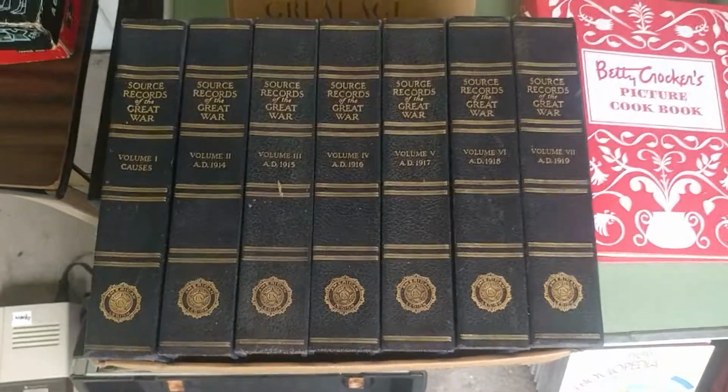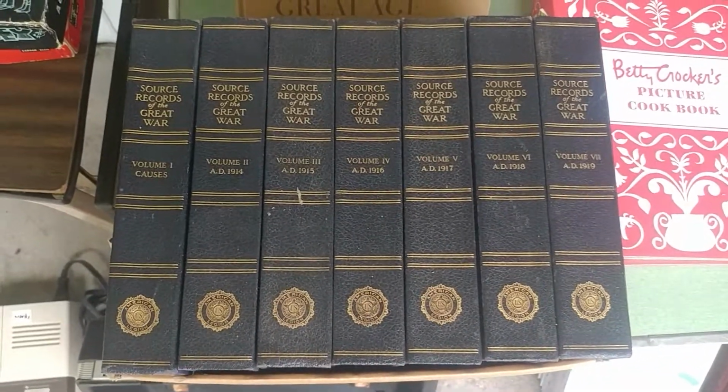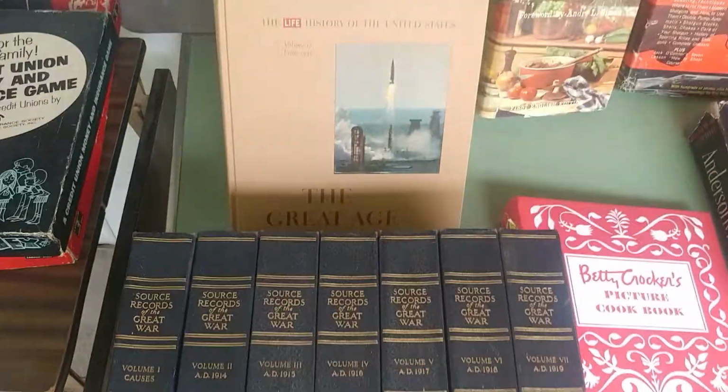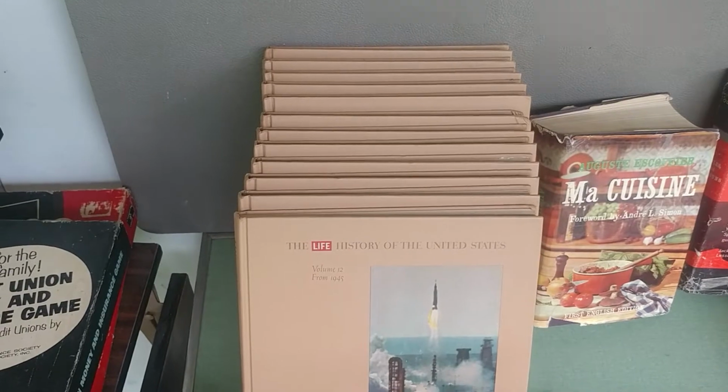Okay, a couple more sets up here. This one is very long tail. It's over 5 million ranks, so I might just merchant fulfill this, but the lowest price is $85 on Amazon. I only paid $5. Life History of the United States. This is a 12-volume set.